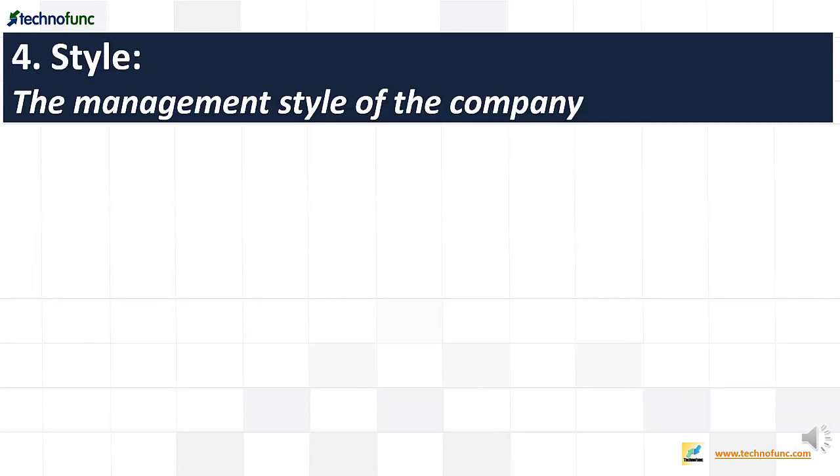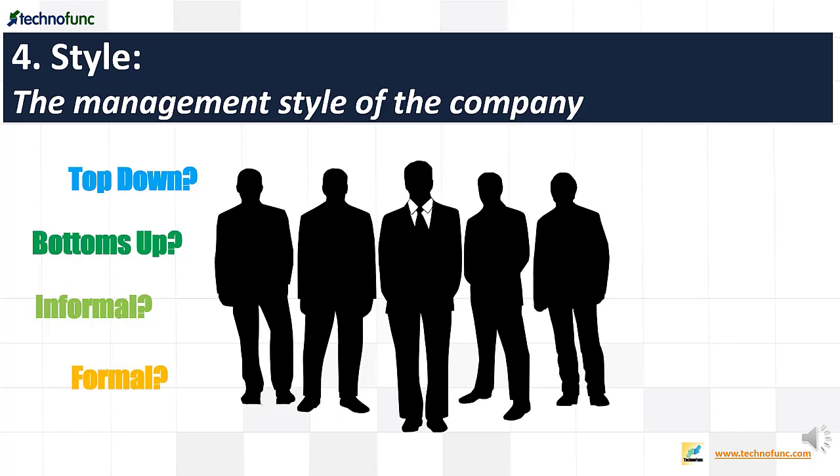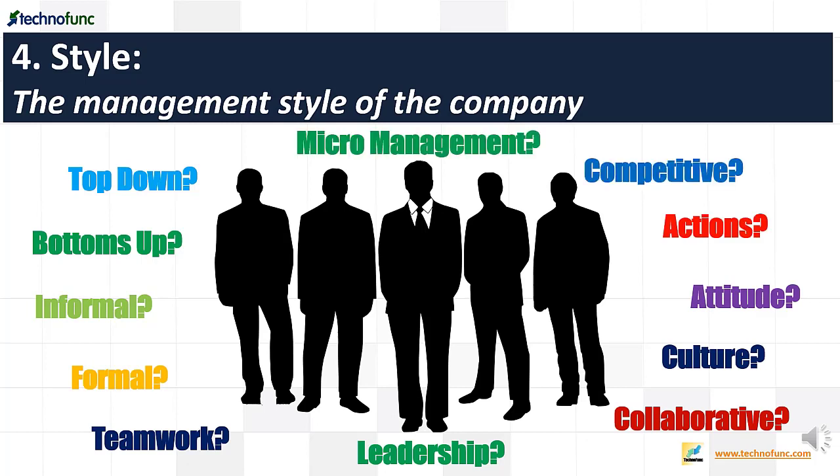The fourth element is style. By style we mean the management style of the company. Style represents the way the company is managed by top-level managers. Is the leadership style top-down or bottom-up? How do they interact? Is the atmosphere within the company informal or formal and hierarchical?